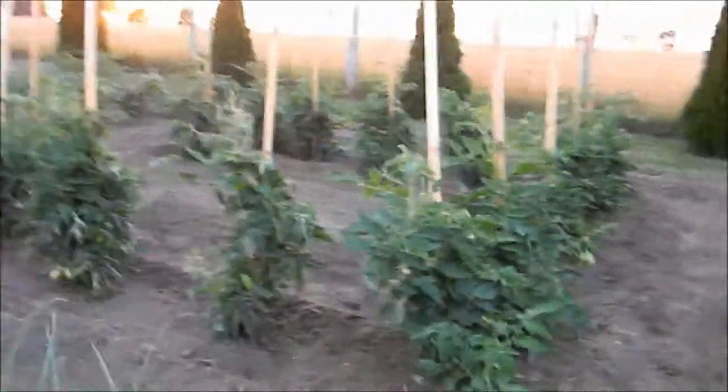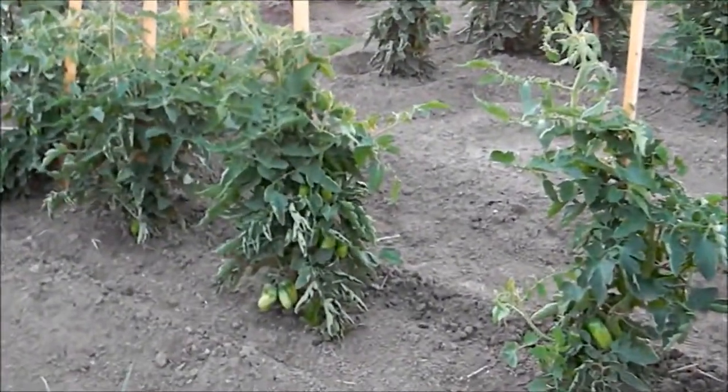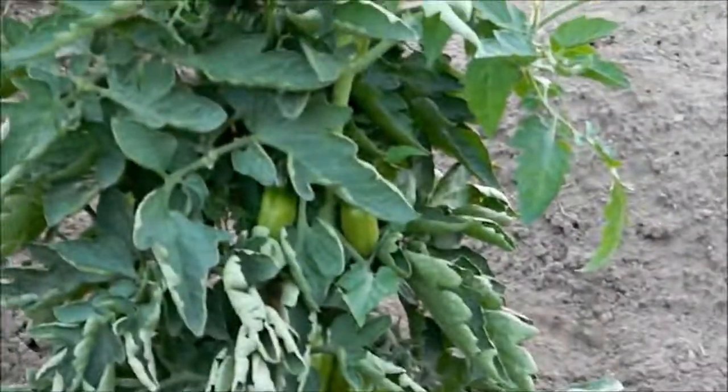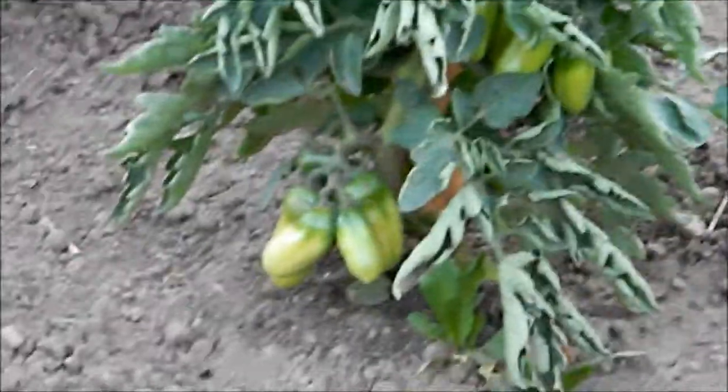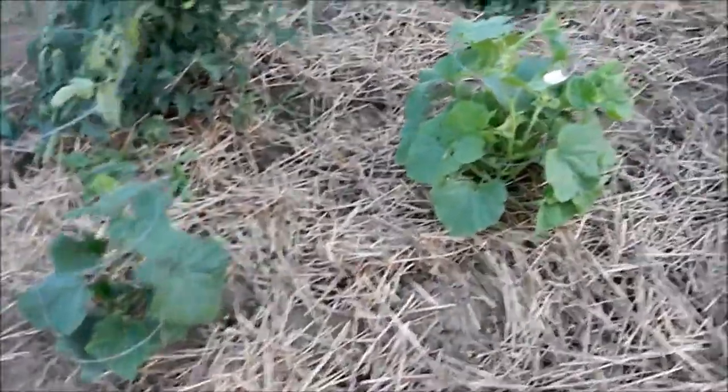The San Marzano are all growing well. And lots of tomatoes on these. They're not that tall yet. They're only about 3 feet tall or so. But they all have lots of tomatoes on those, so that's great.